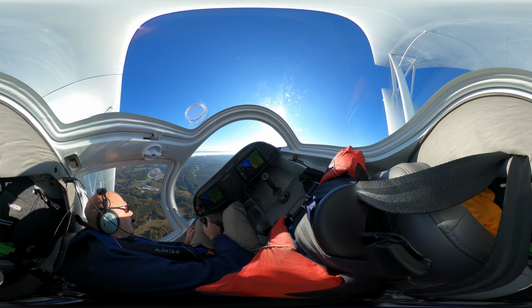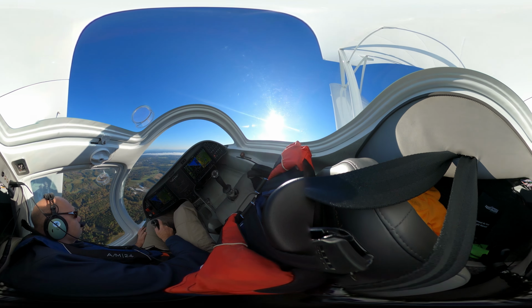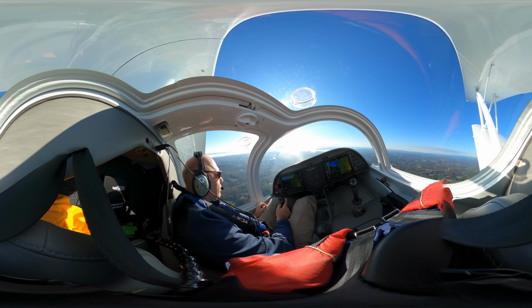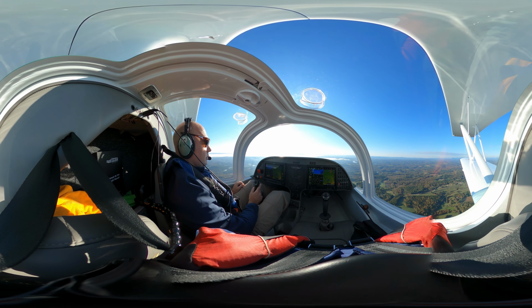Setting on 45 degrees. Airspeed's falling off just a pinch, so we're going to add a little more power. Looking ahead for our point. Here comes our point. Now roll out, reducing the power as we roll out. A little bit of opposite rudder to counter that adverse yaw as you roll out. And there's our first steep turn.